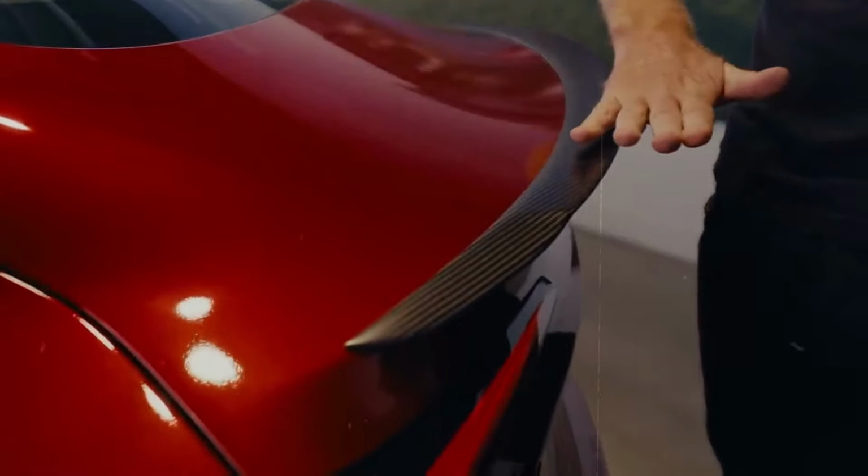But wait, there's more. V2G technology, or vehicle-to-grid, is emerging as a true revolution. Think of it as a two-way street. Not only does your car charge, but it can also return unused energy back to the grid, and best of all, you can make money from it. Imagine not only saving money on fuel, but also making a profit by sharing your car's energy. This exchange not only benefits your wallet, but also strengthens our electrical grid, making it more modern and efficient.